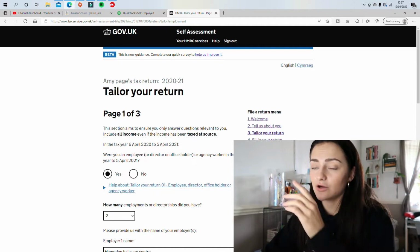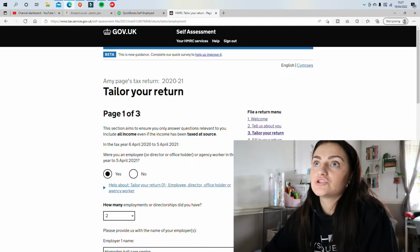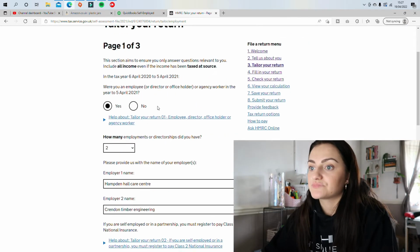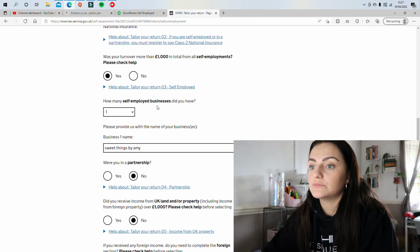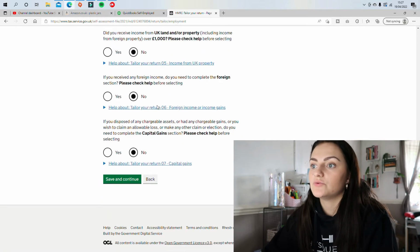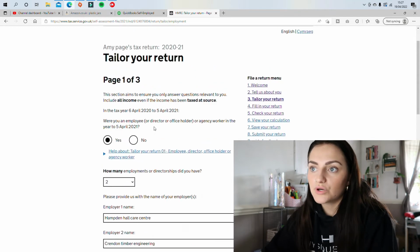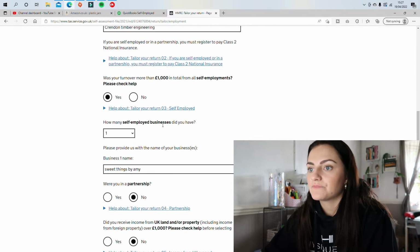So we will see. Hopefully I get a refund, because I know definitely with this year's, with the cleaning job, I was charged so much tax, like £1,000 over the space of about 4 months, just because it was like 25% tax or something ridiculous. But yeah, you just put in your employments, and then you fill out whether they were partnerships, whether you earn over a certain amount. A lot of it is pretty basic, if I'm honest.